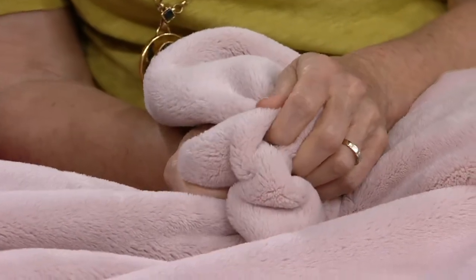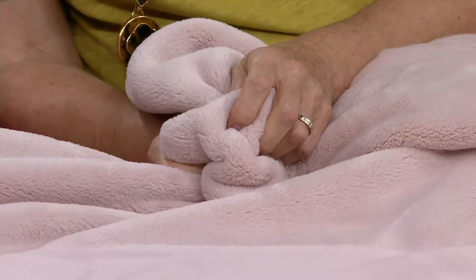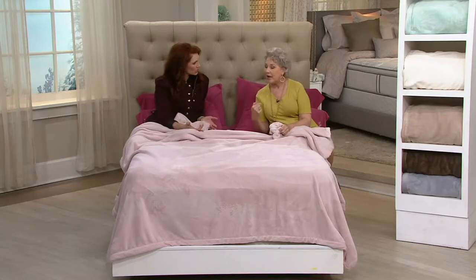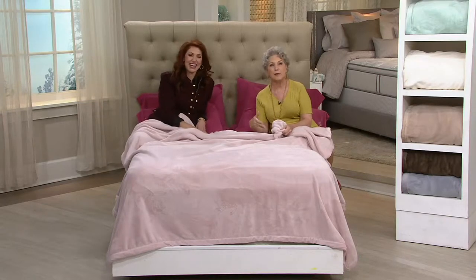So here's the other thing that's interesting. I have two people in my family that can't stand anything on their feet when they sleep, because they don't want anything heavy. They're both fine with this blanket. And that's me. Isn't that the weirdest thing? But I have skinny feet. Not the rest of me, it would be nice if it was skinny, but I have skinny feet.